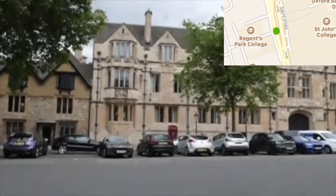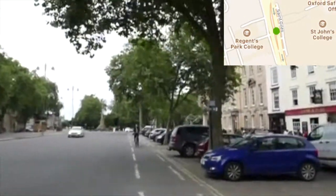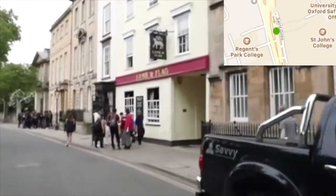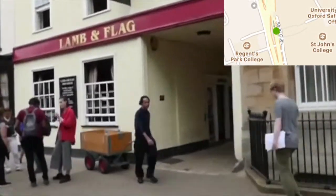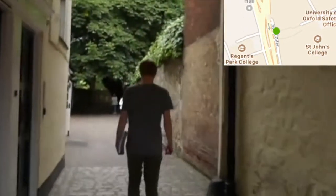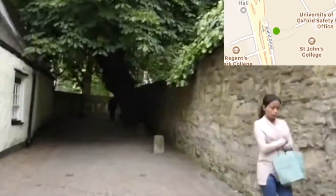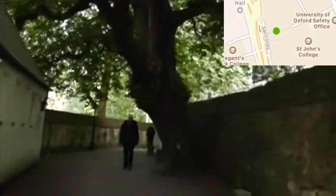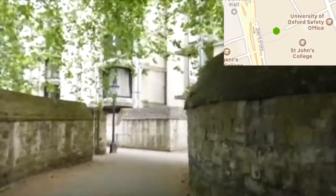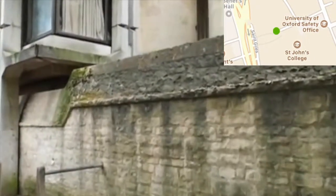We'll cross the busy street, and in just a moment, we'll be going into one of the side alleys that lead off from this main street. Here is the Lamb and Flag. A little bit like the Bear, one of the very old pubs in Oxford. And here is the Lamb and Flag Passage, which leads eastwards, past Keble College, toward the University Museum of Natural History. On the right-hand side is still St. John's College, and on the left-hand side will be Keble College.